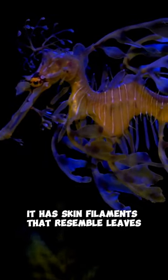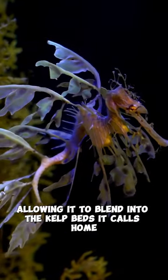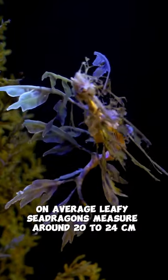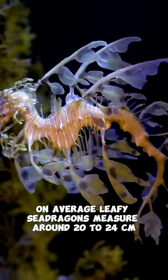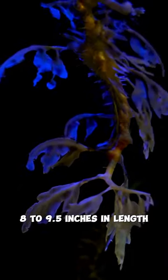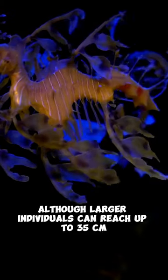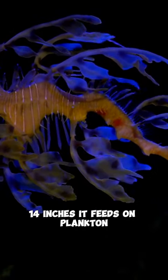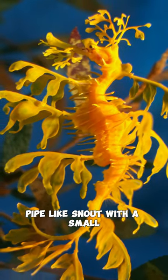It has skin filaments that resemble leaves covering it from head to tail, allowing it to blend into the kelp beds it calls home. On average, leafy sea dragons measure around 20 to 24 centimeters, 8 to 9.5 inches in length, although larger individuals can reach up to 35 centimeters, 14 inches. It feeds on plankton, mysids, and other small crustaceans, and has a long pipe-like snout with a small terminal mouth.